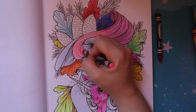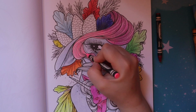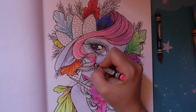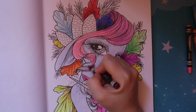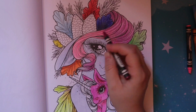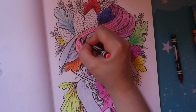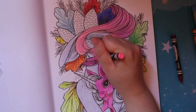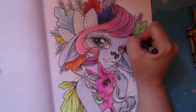Doing any form of art and colouring is like my therapy session. I can just zone out and my mind just goes into the colouring page, and it's a good time for me. So this is the stuff I love doing. This makes me a happy gal. Yeah, so if I'm not on YouTube, then that is what's happening.